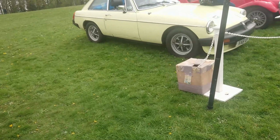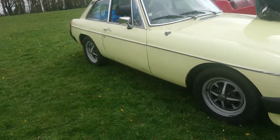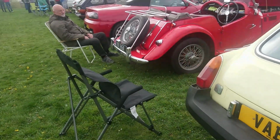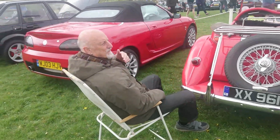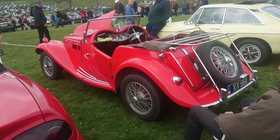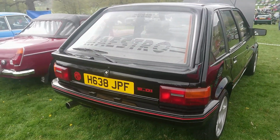So we've got a nice little stand here for some MGs. 1976 MGB GT. I think this colour's called Chartreuse. Lovely. MG TF here. The 1500. 1955, that's a very late one then. Yeah, lovely. Another TF here, but considerably newer. This is a 2003. Oh, very nice.